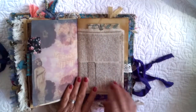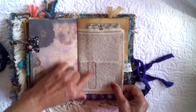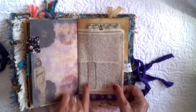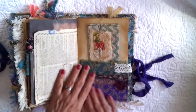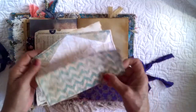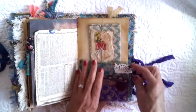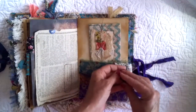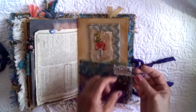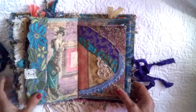This is the dictionary page that I used, the page that had Bohemian, and just sewed around that. Pocket. This was inspired by the Paper Outpost. Another bead dangle. Hope. This is the center of this one.